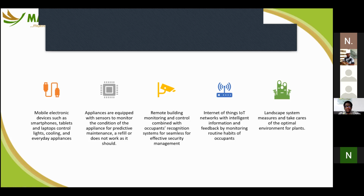Internet of Things, IoT networks with intelligent information and feedback by monitoring routine habits of occupants. Now, this is one area where the evolution is so fast these days.